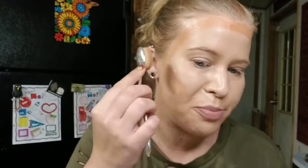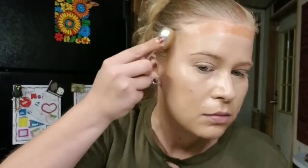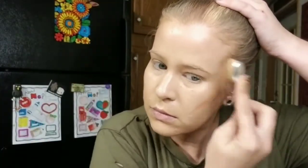My favorite brush to blend out cream bronzer is an Artis brush. So I'm just gonna try to blend this without too much pressure. So I actually really like this. I thought it was gonna be too orange, but it's not. And it blended out easily and it didn't lift my foundation at all. So yeah, this is a win for sure.